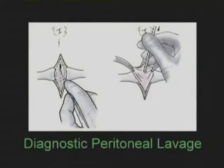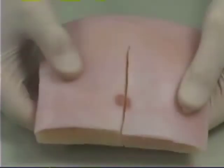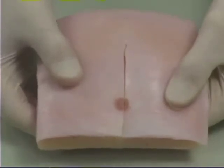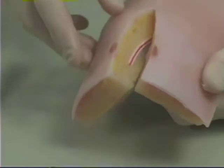The next procedure is the diagnostic peritoneal lavage. The system is designed to allow instructors to teach both open and closed techniques. A DPL sample is provided for the instructor to show students a broader dissection that will provide a better understanding of the simulated tissue layers.